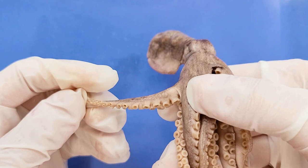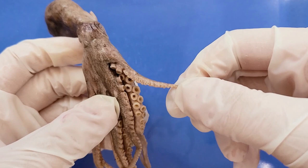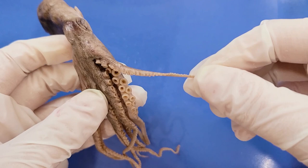You can also see one of its arms is really short right here, this one, and this is probably because it got cut off at some point and regenerated, but didn't reach its full length yet.